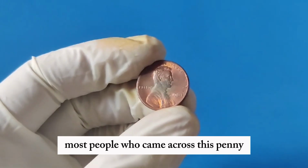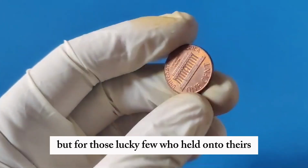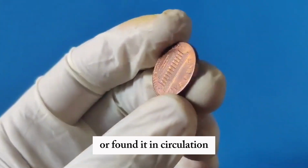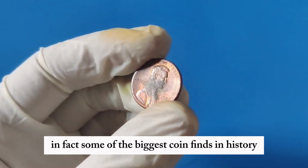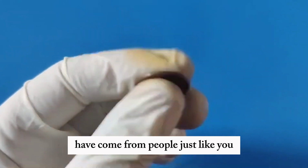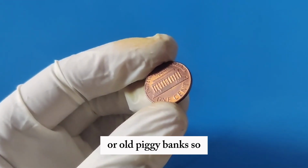Most people who came across this penny probably spent it without a second thought. But for those lucky few who held on to theirs or found it in circulation, the discovery could be life-changing. In fact, some of the biggest coin finds in history have come from people just like you, finding rare pennies in pocket change or old piggy banks.